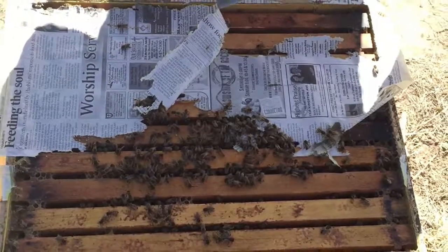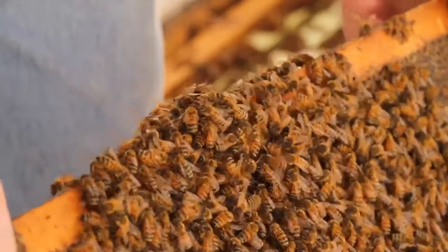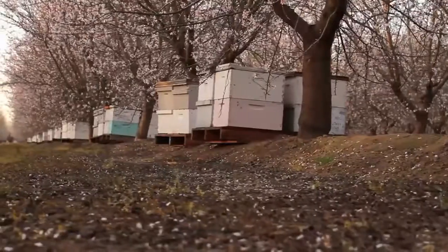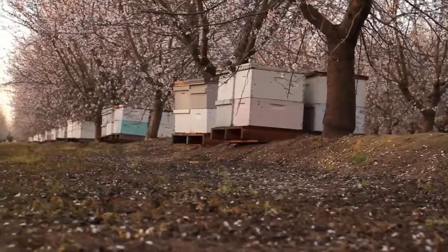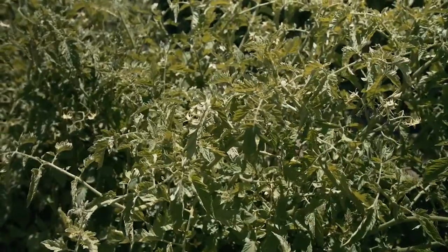If you've been in the business a while, you probably know how expensive and time-consuming managing honeybee colonies can be. But wild bees are free and take no management. All they ask is for you to take a few special measures to not disrupt their habitats.